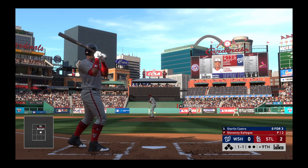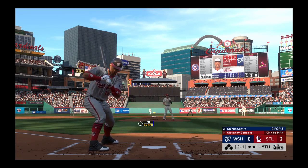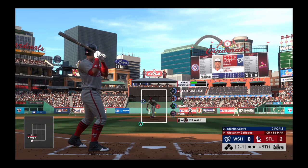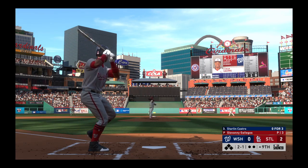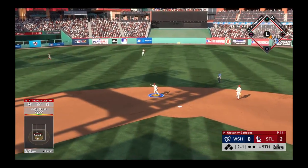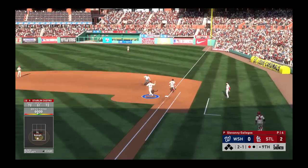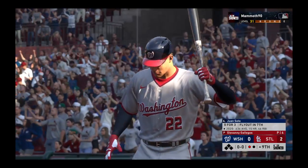This offense has been underachieving all day, putting way too much pressure on their own pitching staff. Someone has to have a quality AB and get this line going. The count now at 2-1. Hit back up the middle. DeYoung's got it. Throw on to first for the out, and that is how the ninth inning gets underway.